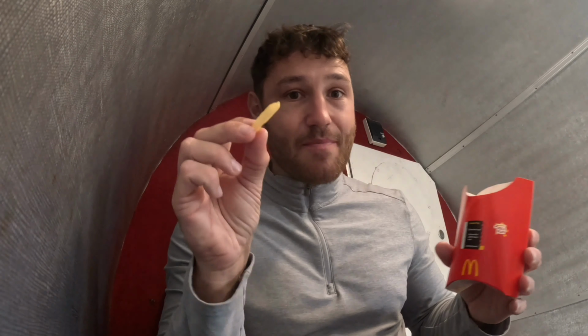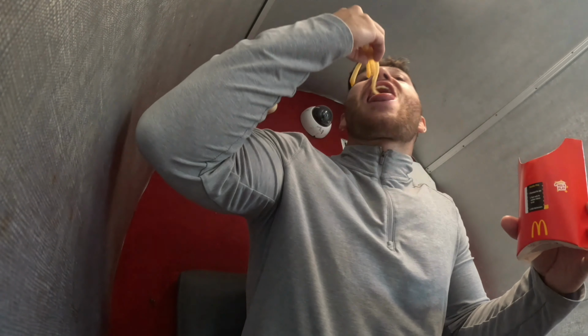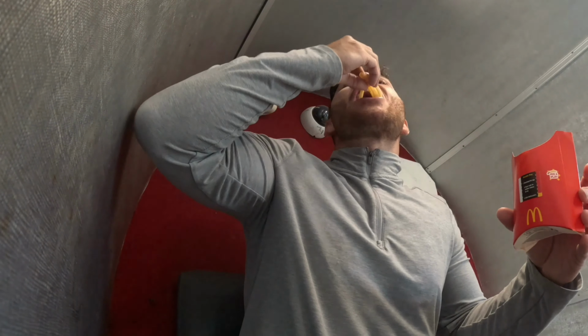I'm gonna use some of Ellie's sweet and sour sauce. Love the sweet and sour sauce here at McDonald's. It was a rubbish portion, I've had about 4 fries, and look, give it a shake, it's nearly empty. I'm not happy with that. It's cool though. It's like a plane seat. Got the back row. Ellie's there.